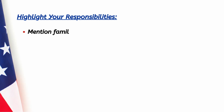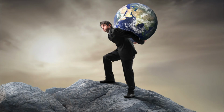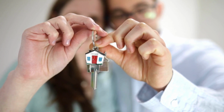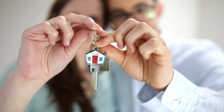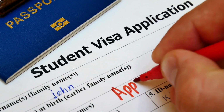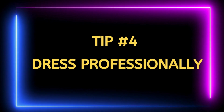Always highlight your responsibilities. Mention any family members, close friends, partners waiting for you back home. These connections underscore your personal commitments. Additionally, if you have property or business obligations, discussing these factors further emphasizes the responsibilities that will compel you to come back to your home country, thereby significantly increasing your chances of obtaining the F1 visa. Then we move on to tip number 4, dress professionally.